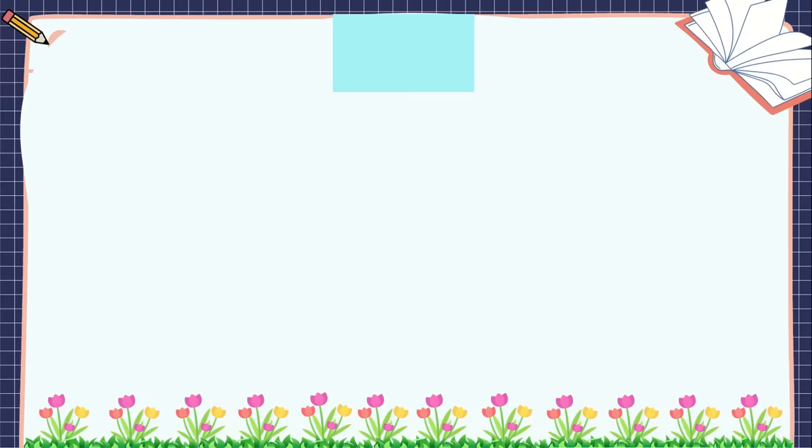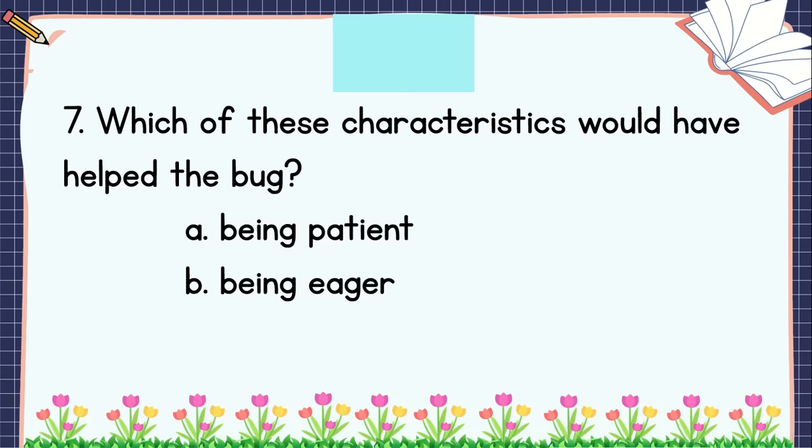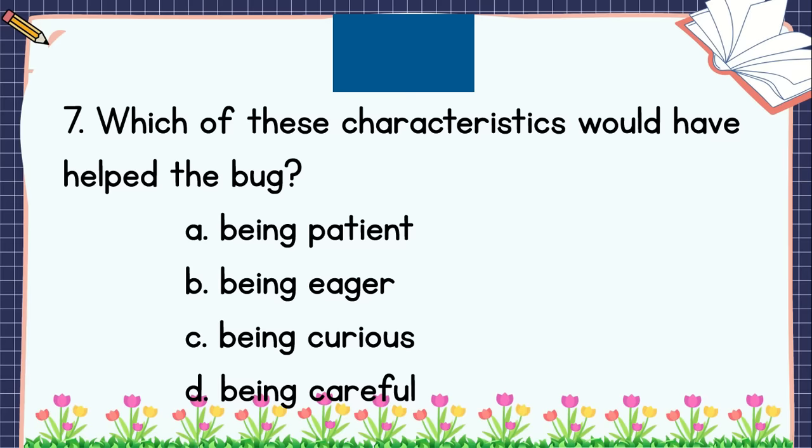Number 7. Which of these characteristics would have helped the bug? A. Being patient. B. Being eager. C. Being curious. Or D. Being careful. You're right, the answer is letter D, being careful.